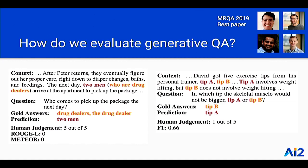And there's this F1 metric that Squad introduced that says basically how much overlap is there between my predicted answer and my gold answer. So what we did was we looked at a bunch of examples from a bunch of data sets and labeled ourselves, given the gold answer and a predicted answer, was the machine right? In this case, it is, because if you say two men, those are the drug dealers in this paragraph. And so this answer is correct. It's the same thing as that, right? And so humans say, these are exactly the same. There is no overlap here, and so overlap-based metrics fail completely.